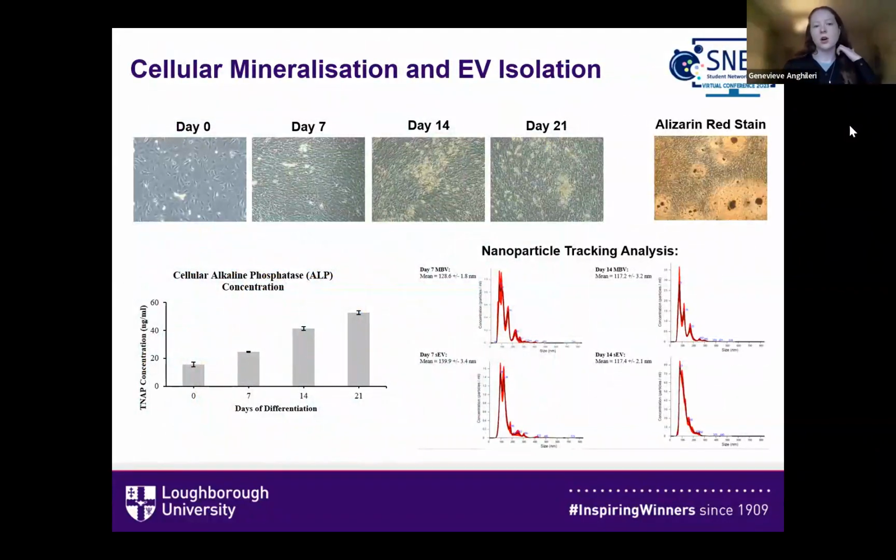So I started by mineralizing cultures of both MC3T3 preosteoblast cells and human MSC stem cells differentiated down an osteoblast lineage. Most of my early optimization work was done in the MC3T3, but following confirmation that both cell lines were fairly comparable in terms of results, most of the data I'll present today is from the MSC cultures. As you can see in the alizarin red stain, this confirms the mineralization of the cultures, and also the alkaline phosphatase, ALP, known to be an early mineralization marker, increases over the time course of the cellular mineralization in the cell lysates, as you would expect.